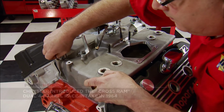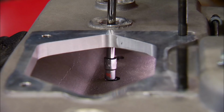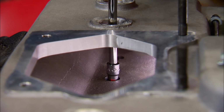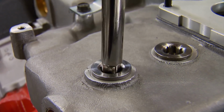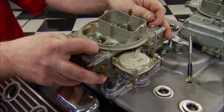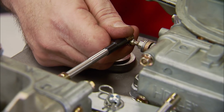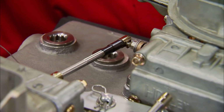It comes with all the linkage, brackets, and hardware. Now it gets tightened through access holes in the intake surface. Once torqued, these cover plugs screw in to cover them up. To feed this elephant, twin Holley 77 carbs that are mirrored images of each other and period correct for the cross ram. When we come back, they'll be squirting.